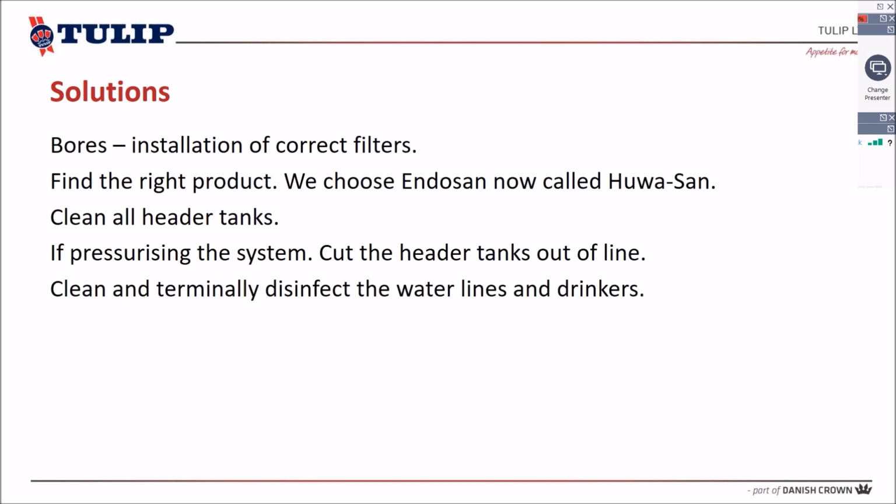As I said, clean and terminally disinfect the water lines and all the drinkers. It's important, don't just disinfect the main line. Take that Huasan or whatever cleaner you decide to have, right the way down to each nipple, right the way down to each bowl. And I would recommend keeping a maintenance dose going through the line. We have certainly seen benefits in that. And I know the guys, the two people who actually were up for the award from BQP, both of them regularly use cleaners in the line.